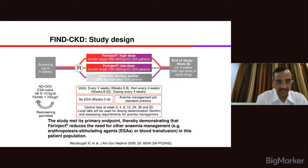You can see the screening was done over 4 weeks as a washout period in which ESAs were stopped. Patients were randomized to receive either Ferinject with a target ferritin of 400 to 600, called high-dose Ferinject, or low-dose Ferinject, where the target ferritin was 100 to 200. This was compared with oral iron therapy, ferrous sulfate. The study was analyzed at the end of 52 to 56 weeks.